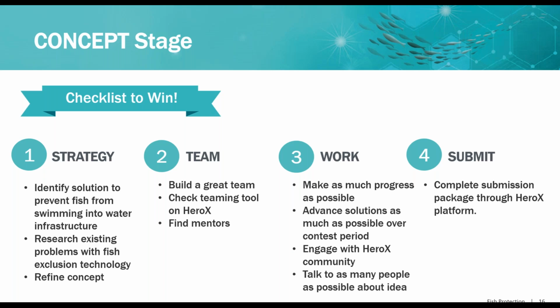The third, work. Make as much progress as possible over the 90-day concept period. Advance your solutions as much as possible over the contest period, engage with the HeroX community, and be sure to talk to as many people as possible about your idea to get some feedback. And for submit, complete your submission package through the HeroX platform, or unfortunately you won't be able to compete. Late submissions are not accepted, so we follow the timelines very strictly.